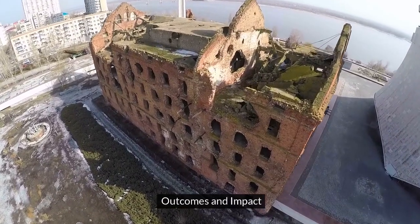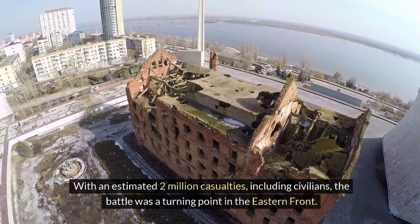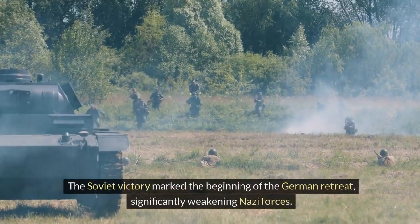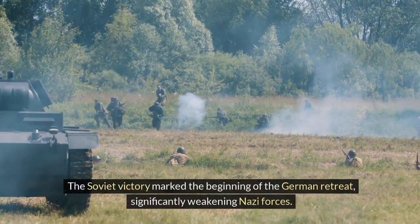Outcomes and impact. With an estimated 2 million casualties, including civilians, the battle was a turning point in the Eastern Front. The Soviet victory marked the beginning of the German retreat, significantly weakening Nazi forces.